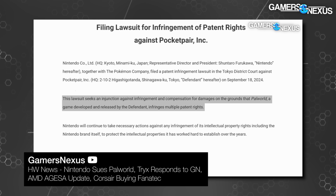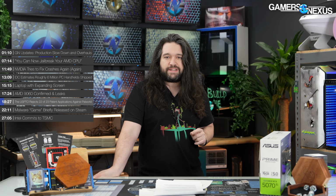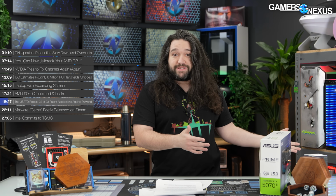As reported on before, Nintendo and the Pokemon Company sued Palworld. This part isn't news. There is some, though. Developer Pocket Pair was being sued over alleged patent infringements by Nintendo. Nintendo, of course, the friendliest of companies, I mean, with its intellectual property lawyers, but they are very friendly to them.